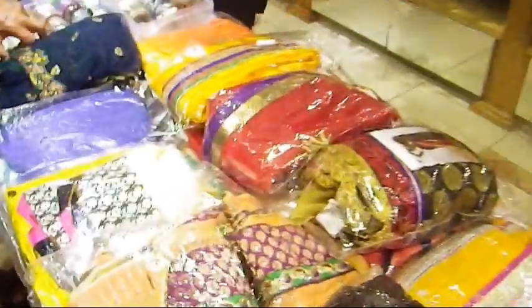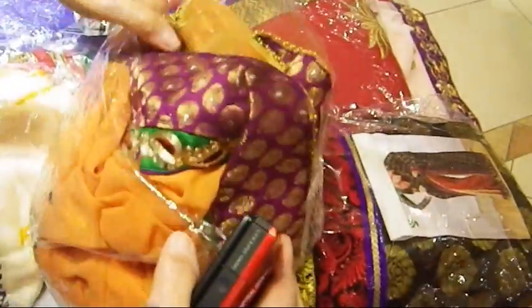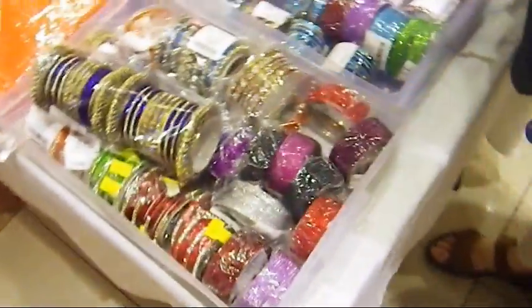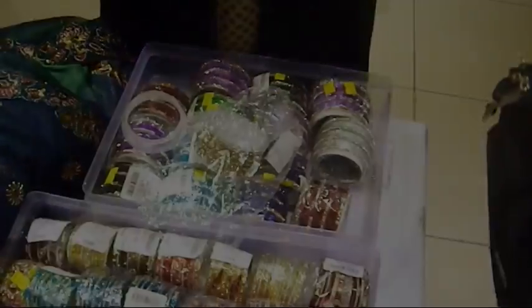I like this one. Maggie would like that. Oh, Maggie might like this. Although this one might be better for that. I think that would look exquisite on it. Oh, she wants bangles. Look at this. Aren't they beautiful? You need this size, it's the largest. And this is the largest we keep.